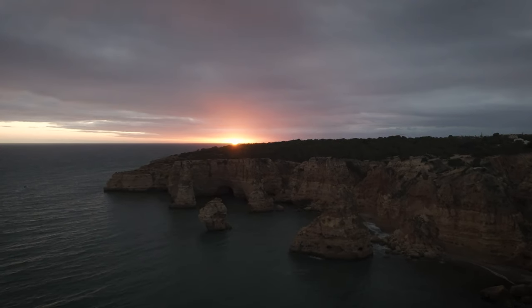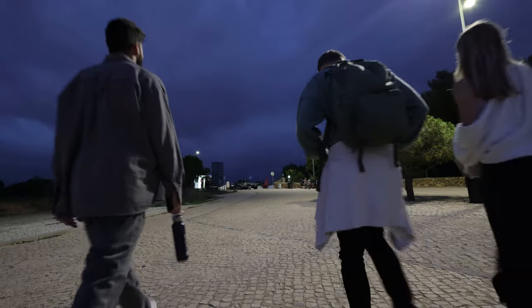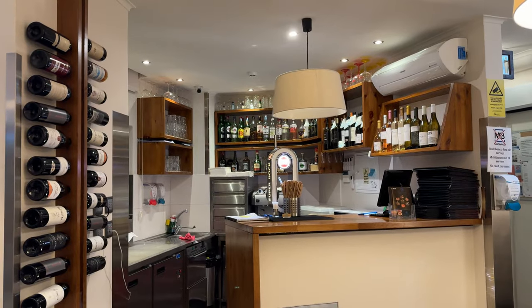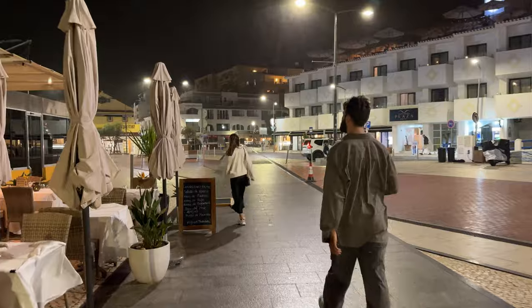The conditions at sunset were far from ideal, so we jumped back into the car and headed into town for dinner. It began pouring down on the way to this lovely little Indian restaurant where we wrapped up the day and then made our way back to our Airbnb.